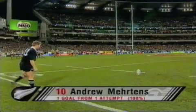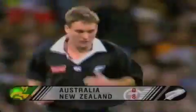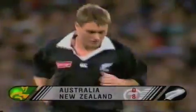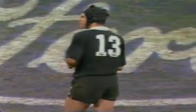Well, a huge psychological blow there for the All Blacks. As Mertens attempts his conversion, it's close, but out to the right-hand side. The conversion attempt was unsuccessful. So New Zealand away to a handsome early lead by 8-0.